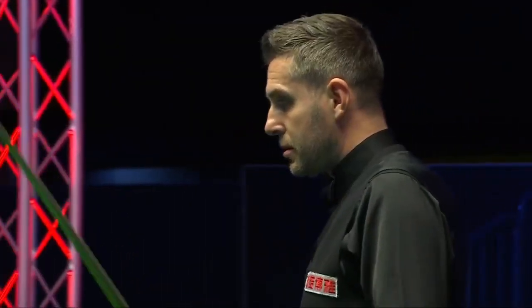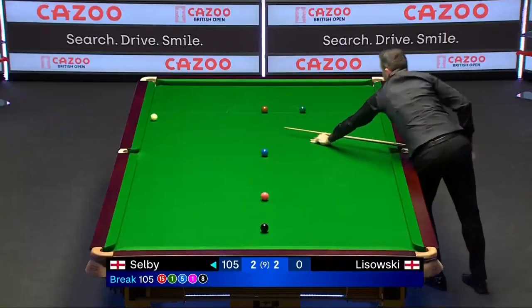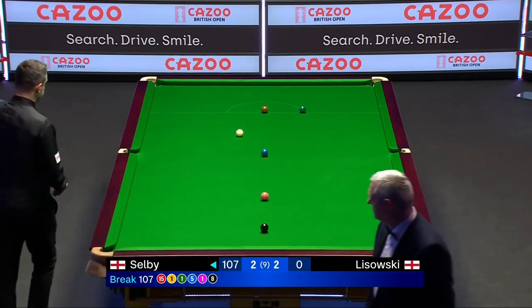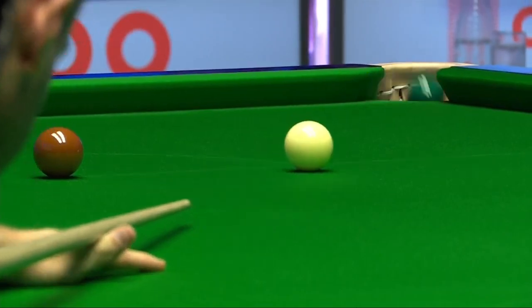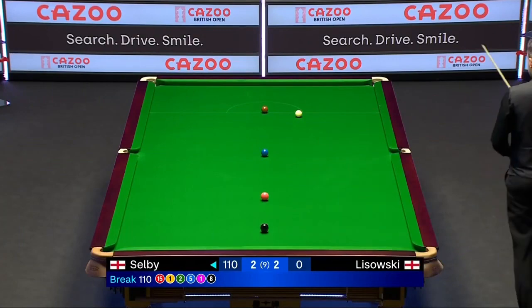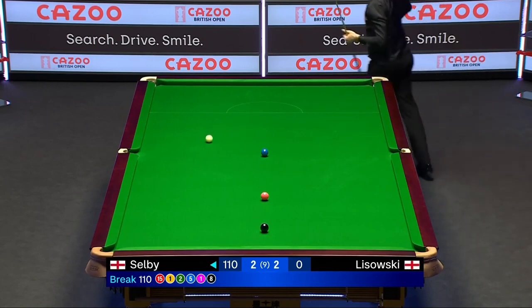We've not seen the best of Mark Selby, 105, in front of the ITV cameras over the years in terms of winning tournaments. Maybe the 107 hoodoo will end on Sunday. $110. $114.